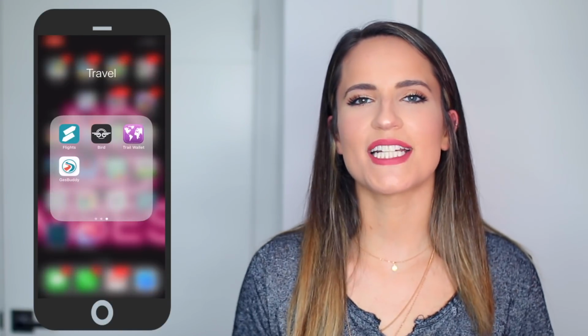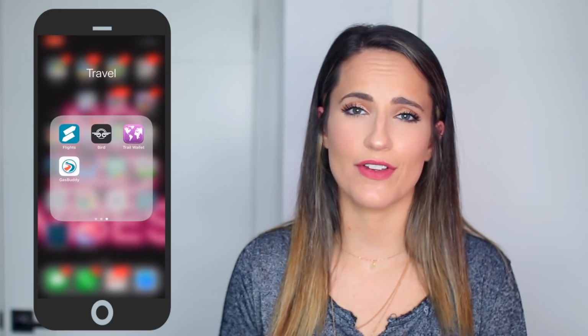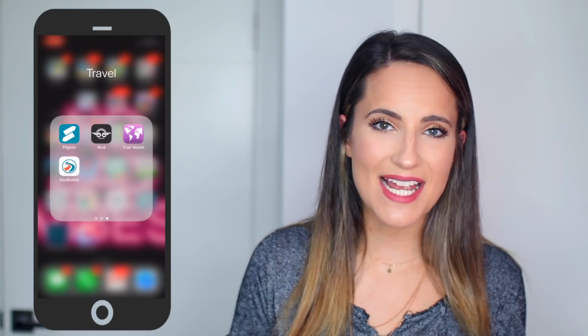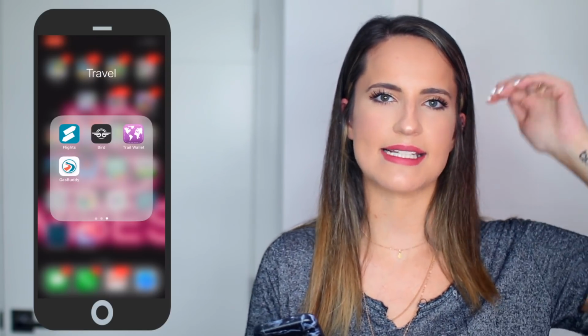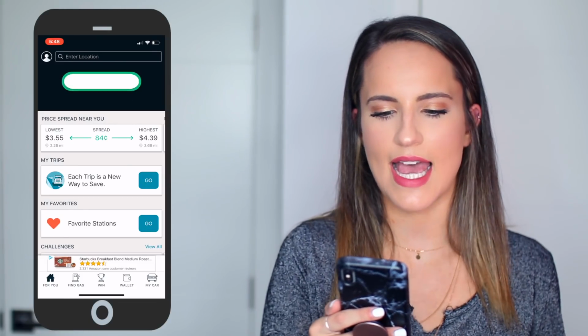The next app is called Gas Buddy. This is awesome because, as you guys are probably aware of if you drive, gas prices can be absolutely insane sometimes, especially when you're traveling and you don't know where the best places to find cheaper gas are. Basically Gas Buddy is an app that, based on your location, will show you the cheapest places to get gas in that place. So obviously you can enter your location and say find gas near you.